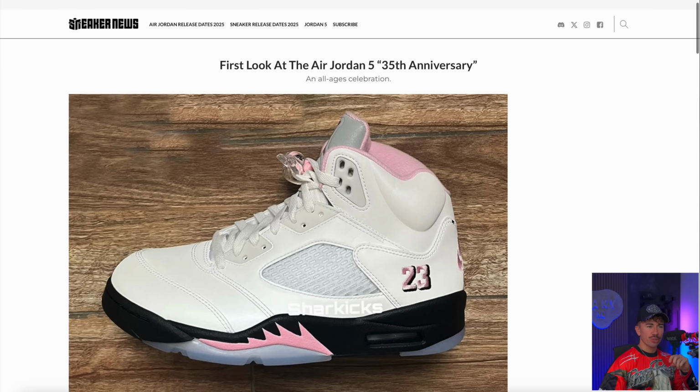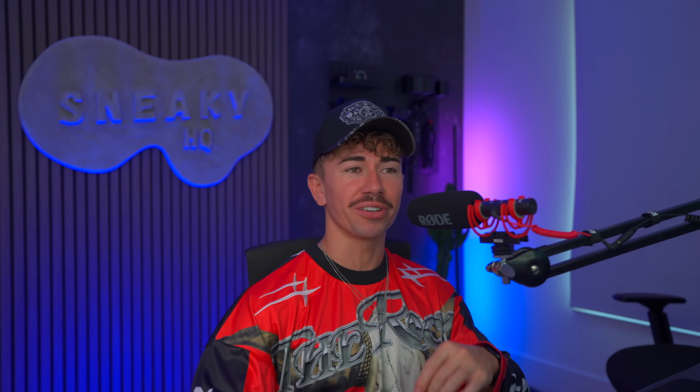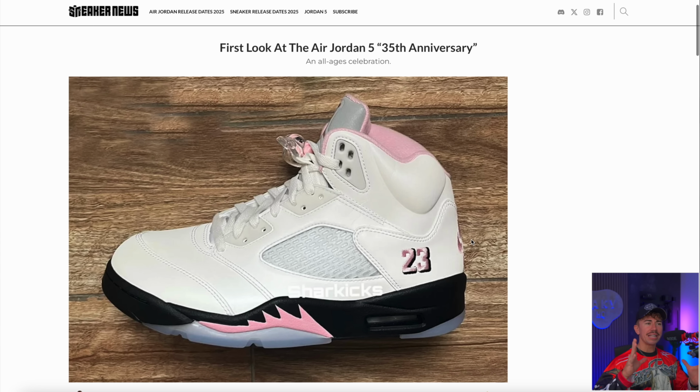This one seems a little bit left field to me, but this is the first look at the Air Jordan 5 35th anniversary. Obviously, we know that the Jordan 5s are celebrating their 35th anniversary. That's why we're getting so many crazy OG releases, like the Grape 5s returning this month. But this is the actual celebration 35th anniversary pair, and it's just a little bit left field.